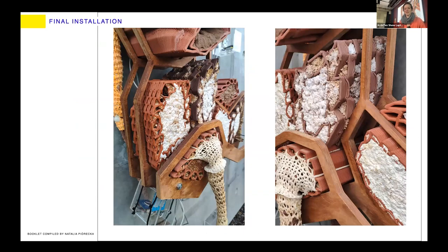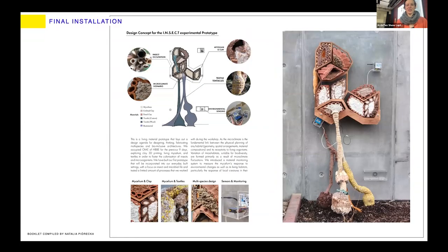And this is how the final installation looks. I hope you have seen it in front of the ohm. If you haven't, it will be there for some more time. Natalia made this really beautiful catalog, so I integrated some of her pictures in the presentation.